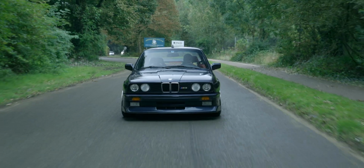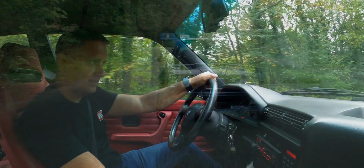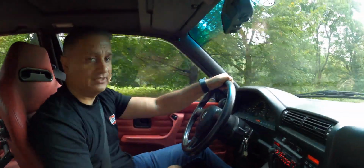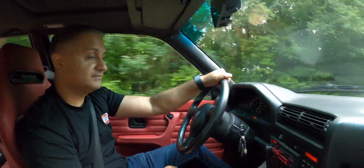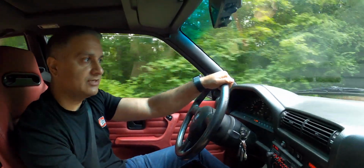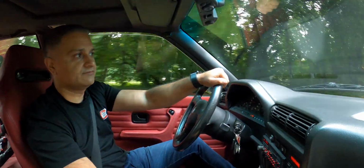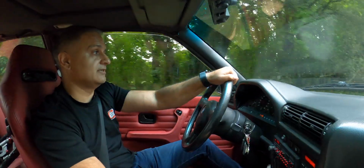Right, we are in the E30 M3 Coupe. First thing you may notice, I'm sitting on the left-hand side of the vehicle. Now here's a fact, all E30 M3s were left-hand drive. Did you know that? Every single E30 M3 that left the factory in Germany was manufactured in left-hand drive. That's over 15,000 M3 coupes, the E30s.